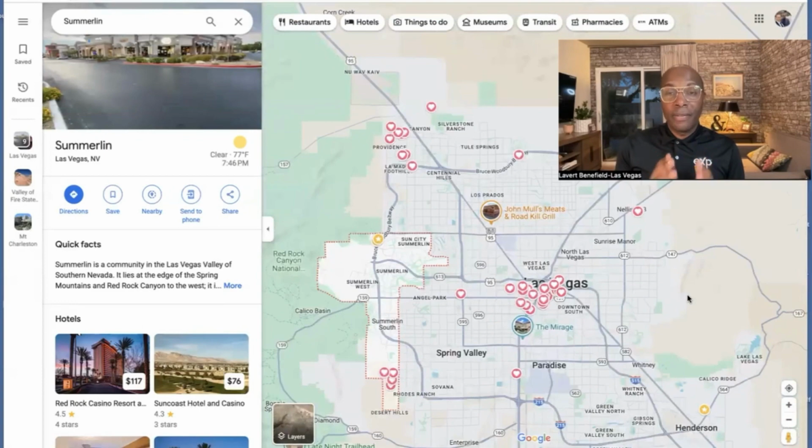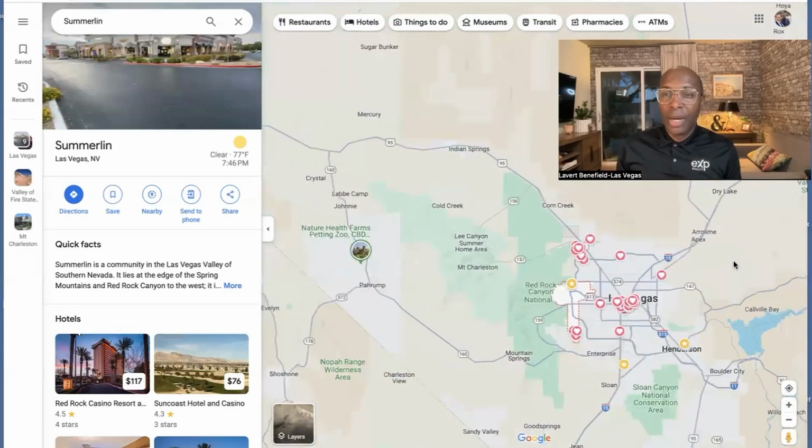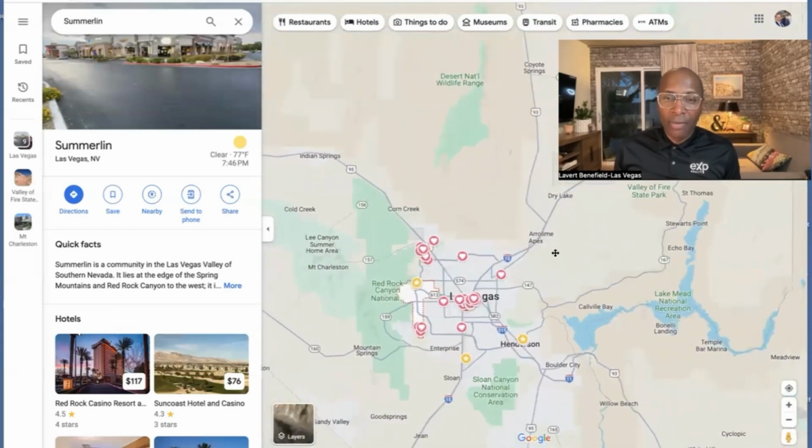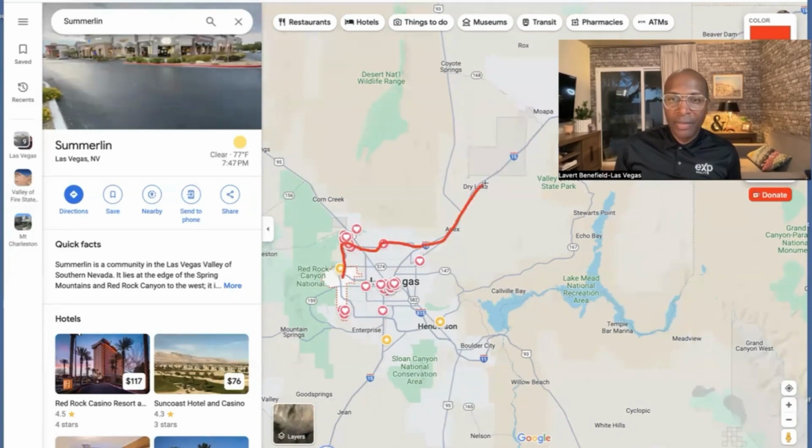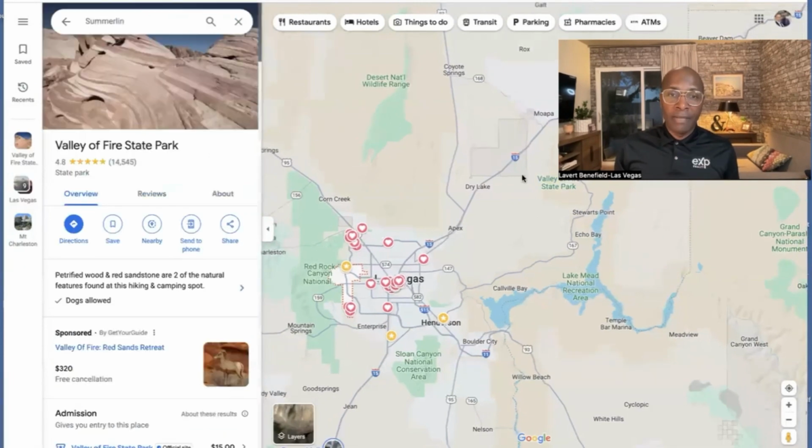With the Valley of Fire, I'm really going to zoom out on this map because this could probably take you upwards of an hour, maybe an hour 10, an hour 15. So again, taking my trusty red marker here, this is that peripheral area of Summerlin. We're basically taking the 215 around this area, taking the 15 all the way out, jumping off the 15 to the 169 to Moapa, and we're going to finish here in the Valley of Fire State Park. Absolutely beautiful area. That travel time is probably going to take you an hour to an hour 15.